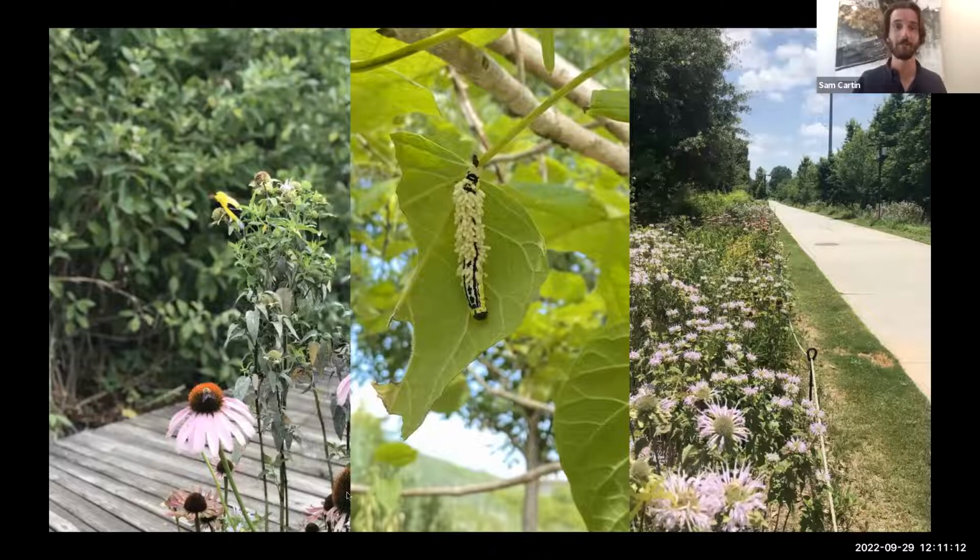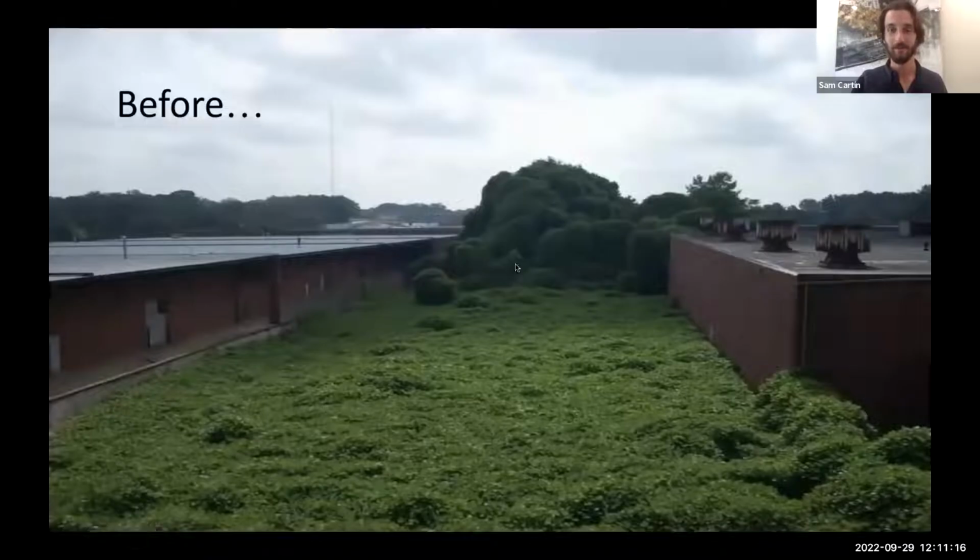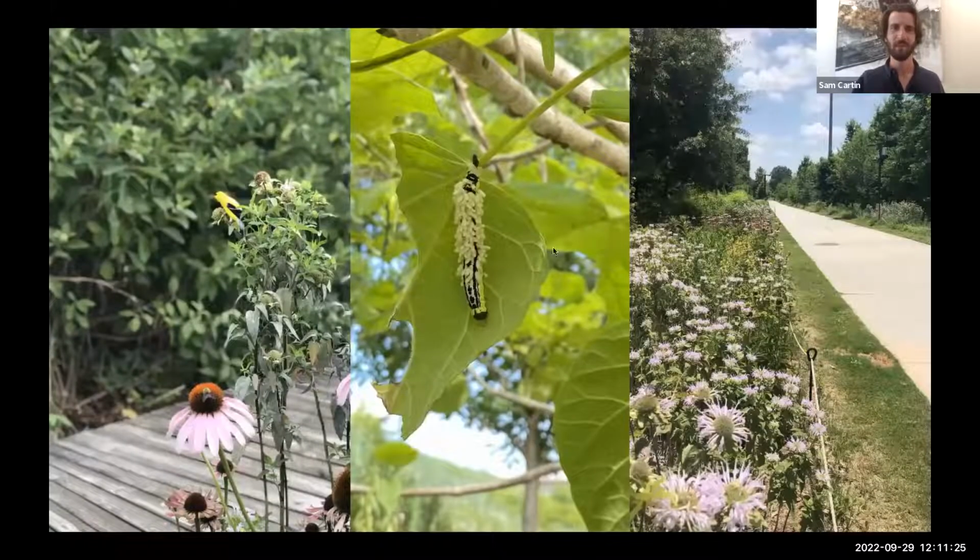This picture on the left was actually taken, I'm going to skip back, right where this big blob is. You can see what the blob actually is. It's a water oak that's just getting strangled by kudzu. And right on the other side of that water oak, I took this photo. Of course, you can see it's free from any kudzu. And this is a goldfinch.